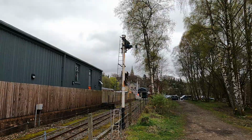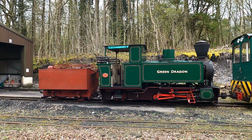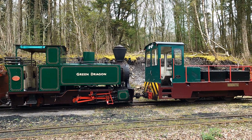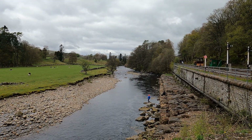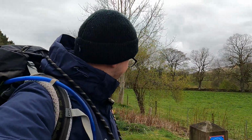So I've got the train all the way through to Alston, which is the end of the line, and I'm now walking back to Slaggyford and to the car alongside the railway track. There's a lovely easy path to follow which goes all alongside the railway track, so a nice easy 5-mile stroll back to the car.